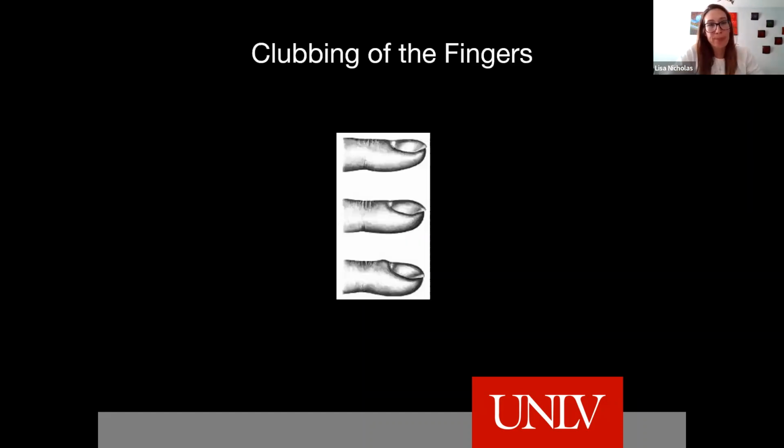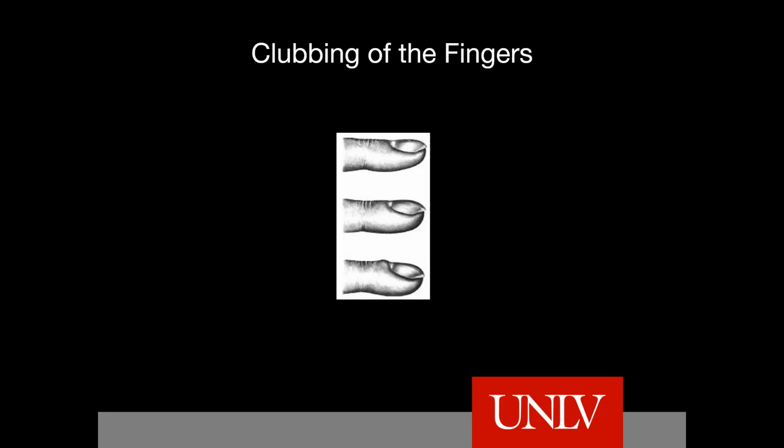Next slide. Clubbing of the fingernails. This is not something that you do in preparation to go to a nightclub here in Las Vegas. This is actually a result of chronic, yeah, I know it's a good one.